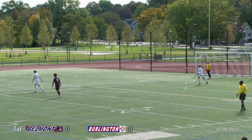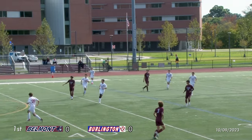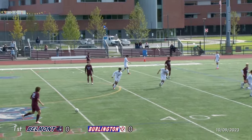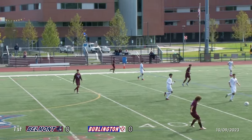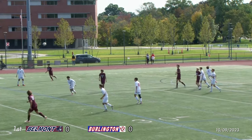Burlington with the goal kick. Sends a deep bomb. Belmont takes the ball. By Lawrence. Andrew Schreiner in the middle. Out to Bowden Harris. Sends it into the middle. It's Andrew Schreiner, but Burlington takes control.